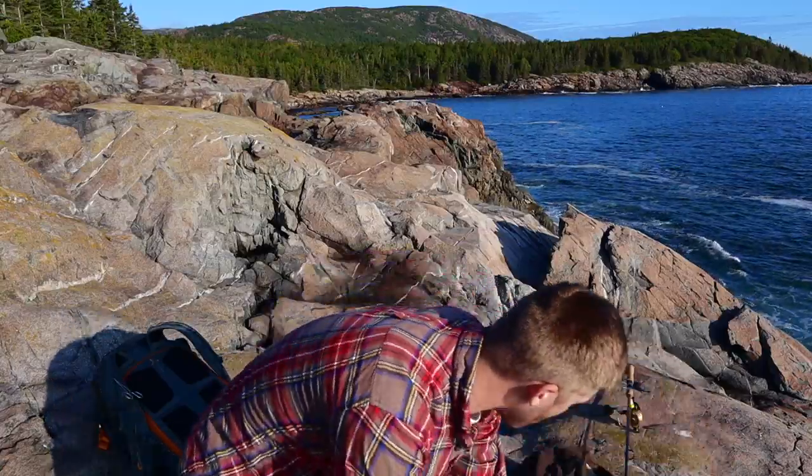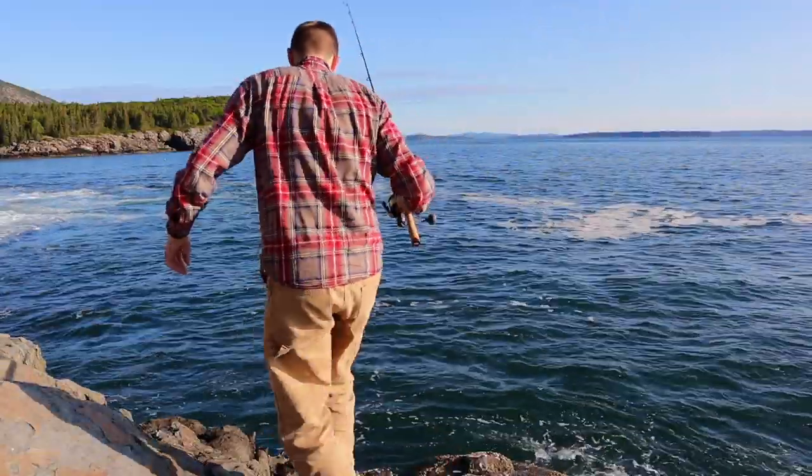It is high tide right now. Don't want to miss the best time, and this is when I can pull out those big stringers with all kinds of mackerel. All right, let's go fishing.